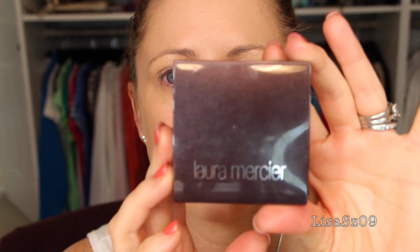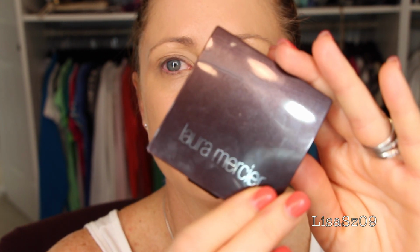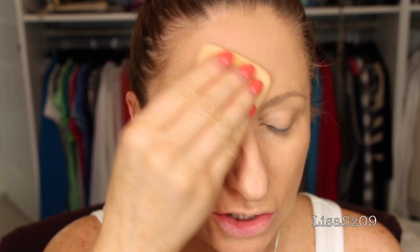I have been using the Laura Mercier Foundation Powder number 4. It's the square one. Oops. Let me flip it up, and I've been using the sponge that comes with it, and just tapping this on my forehead. And then I just do my nose, like my T-zone basically, and around my mouth. This time of year, basically, when it starts getting warmer, I can't just use a brush. I need to use the sponge and kind of tap it onto my face and make sure it really gets onto my face.